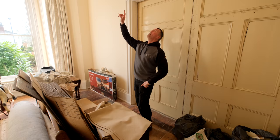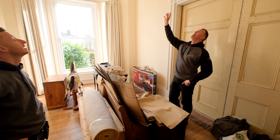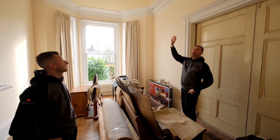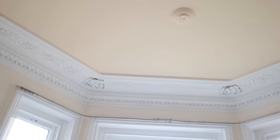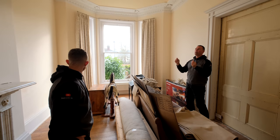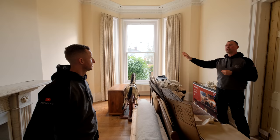What we're going to do is strip this ceiling in here because this paper isn't the original paper. But what we're going to do is put 1,000 gauge lining paper on here. Okay. What they'll do is they'll feather in this edge here as long as it's not too bad. If we need to patch repair it, that's what we'll end up doing. And it's the same with the walls on here. What's going to happen, we'll end up stripping the relevant walls, we'll then fill them, fine fill them, sand them back, then 1,000 gauge lining paper again.